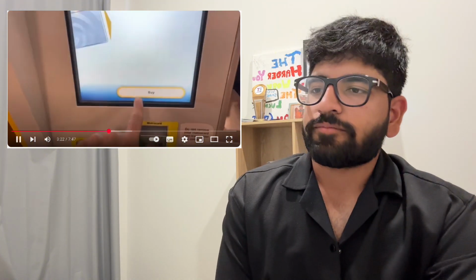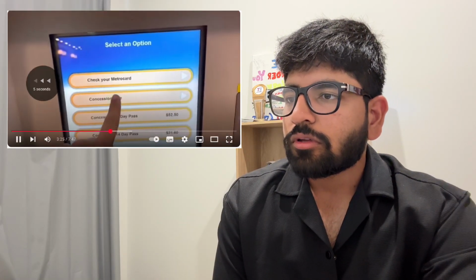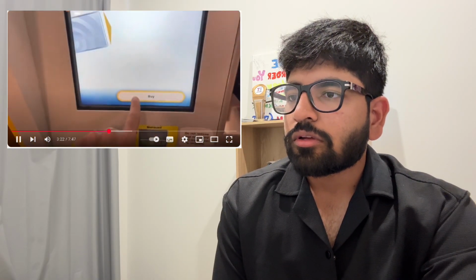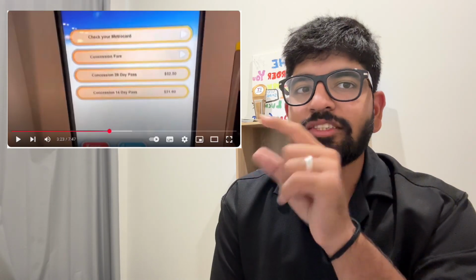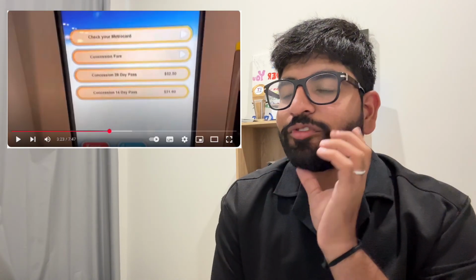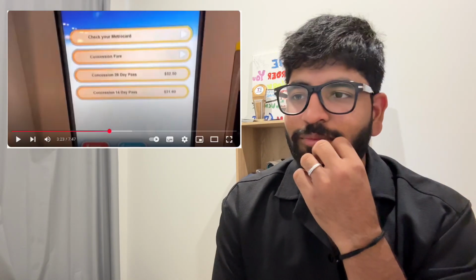So that is an updated figure for travel. See, if you can see concession 28-day pass, that is what you want to get. Wow, it was 52.52 years ago. Now it's 57.4 or something like that.